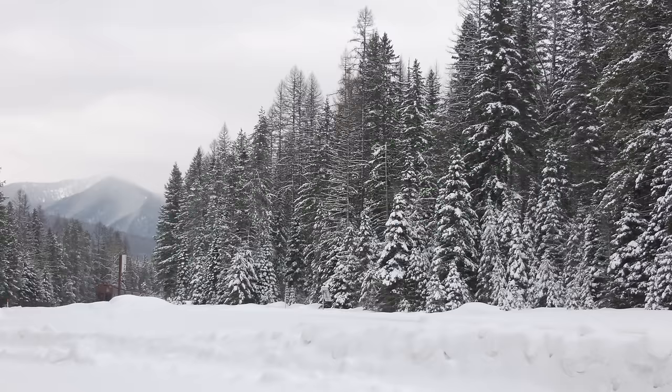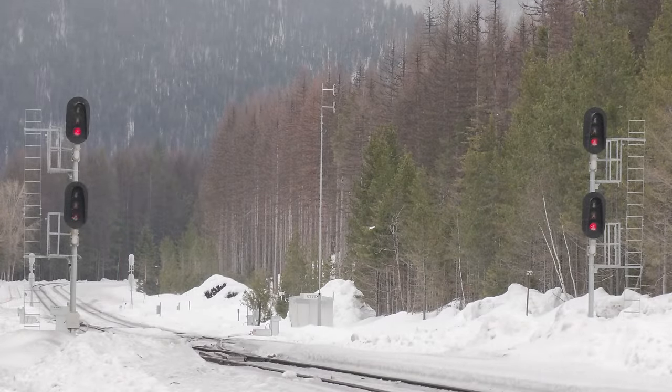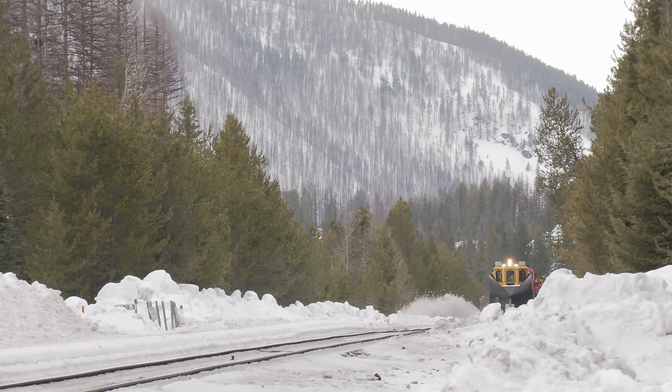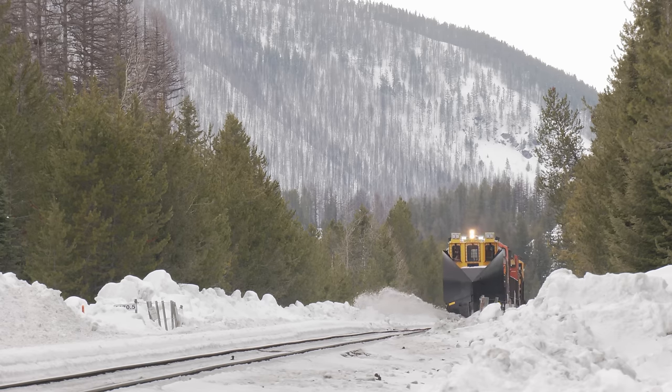The line goes back to double track at Pinnacle. And in another 3 miles, trains roll over the crossovers at Essex, milepost 1170.2. The red over flashing red on Main 1 is for the approaching spreader set, which is now returning from Nyack. The signal tells the work train they are lined into the house track at Essex, an important maintenance of way base on the mountain.